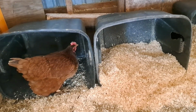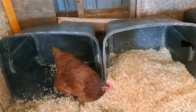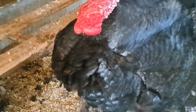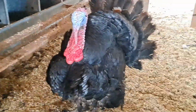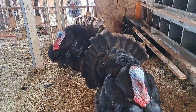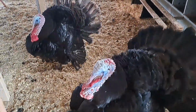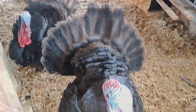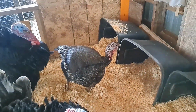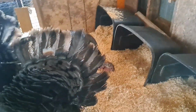Look, our little brown bird's already looking into it. Hey girl, checking things out? So curious. And these guys got to be here every time I do something. Right? Are you the foreman? These guys make me laugh. I love turkeys. We already have the hens coming to check them out. You like your new box? That's where you're going to lay your eggs from now on.